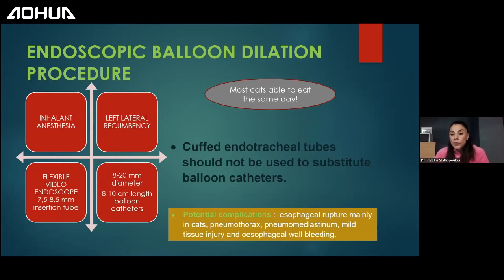Most of the cats after the procedure are able to eat the very same day, and they're very hungry, even though they're very, very painful. Okay, because we have caused such a trauma to the esophagus that's very painful, but I will tell you how to minimize it. Please do not use the ET tubes to dilate a stricture, because this is how the esophagus is ruptured most of the times, okay? The ET tubes do not substitute the balloon catheters.